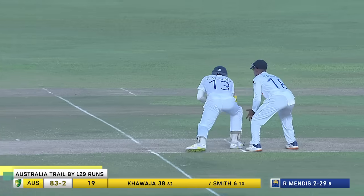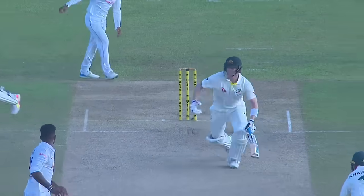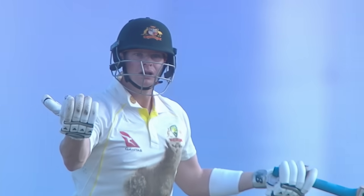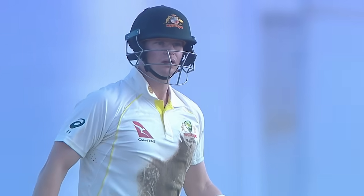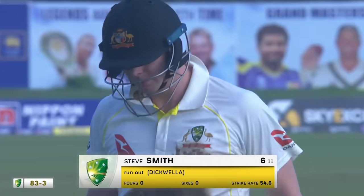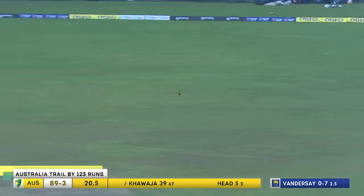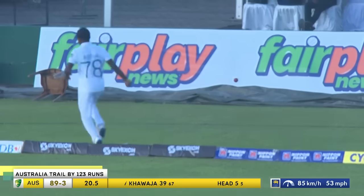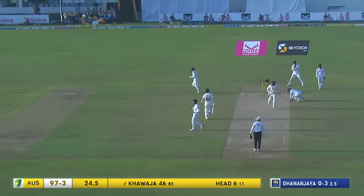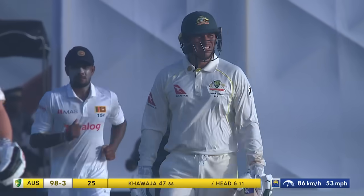Here's trouble, here's trouble. And that will be out. First he said no, then Khawaja called for a single. Oh, confusion all around. But no confusion as far as the Sri Lankan fielders were concerned. And a huge wicket was the result. He's walking back after scoring 6. It's 83 for 3. He's hit that well. He really has middled that. Khawaja will nudge it away on the leg side. It will be a single to Usman Khawaja. He gets ever closer to a half century.